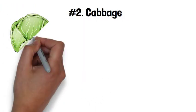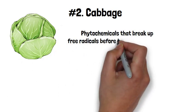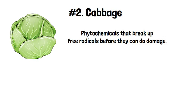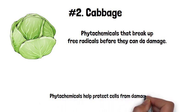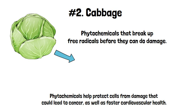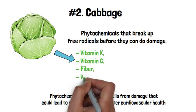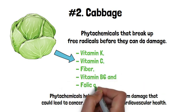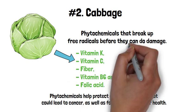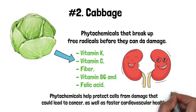Number 2. Cabbage. Cabbage is a cruciferous vegetable that is packed full of phytochemicals that break up free radicals before they can do damage. Many phytochemicals are also known to help protect cells from damage that could lead to cancer, as well as foster cardiovascular health. Cabbage is high in vitamin K, vitamin C, and fiber, and it is also a good source of vitamin B6 and folic acid. Low in potassium and low in cost, it's an affordable addition to your kidney diet.